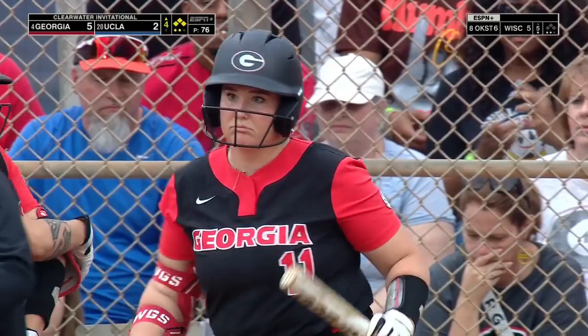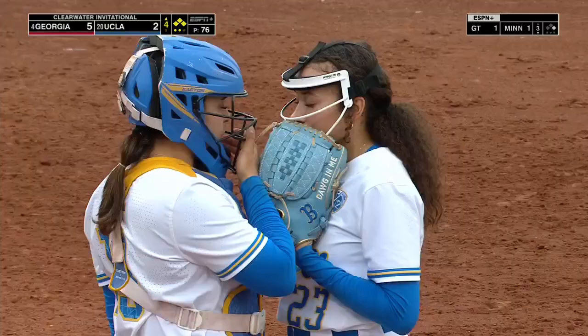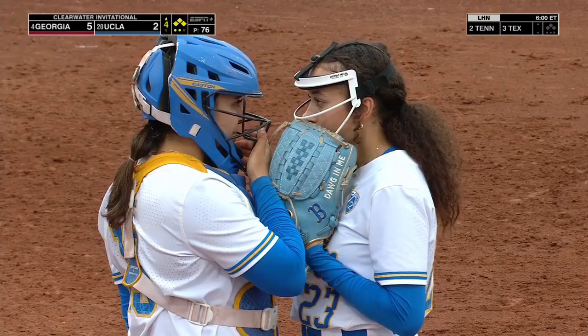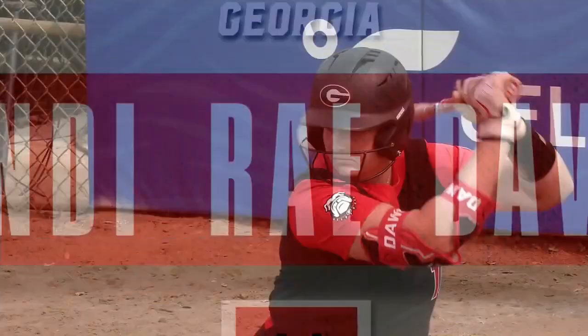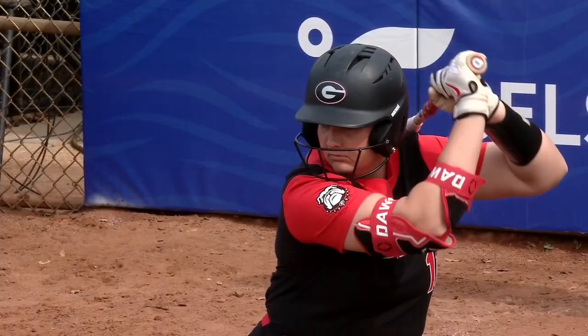Yeah, we'll see how they pitch her, because she's owned the inner half today. So they're going to have to work the outside corner and change speeds against her. And if they do go in, it's going to have to be well in. But you also have to be careful if you go inside, because a hit by pitch is going to score a run.